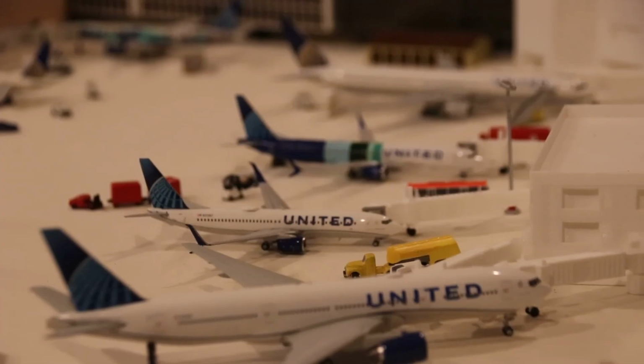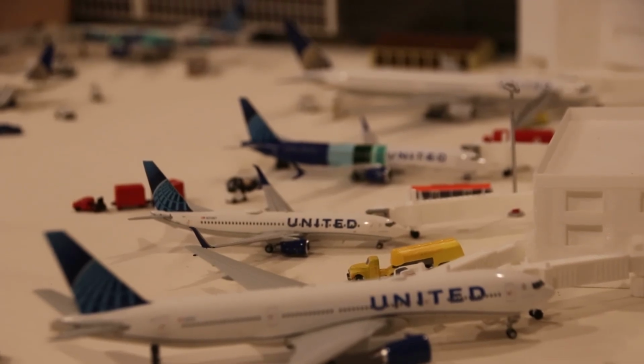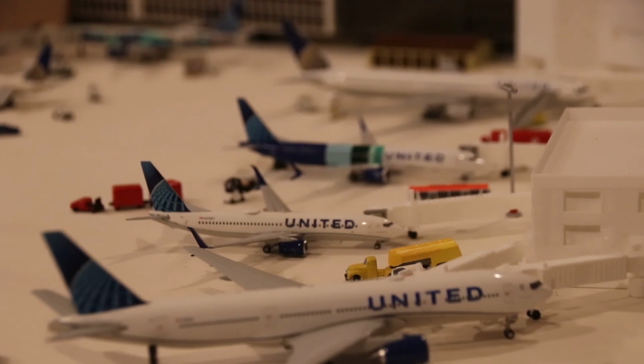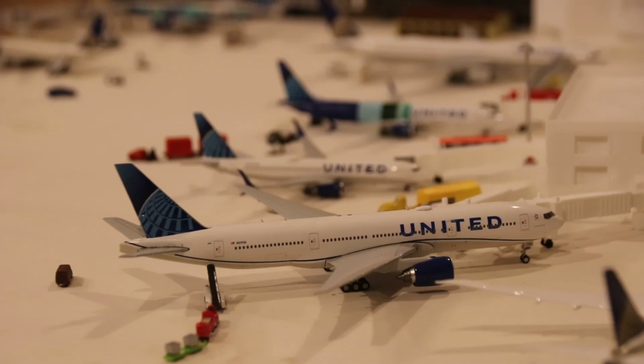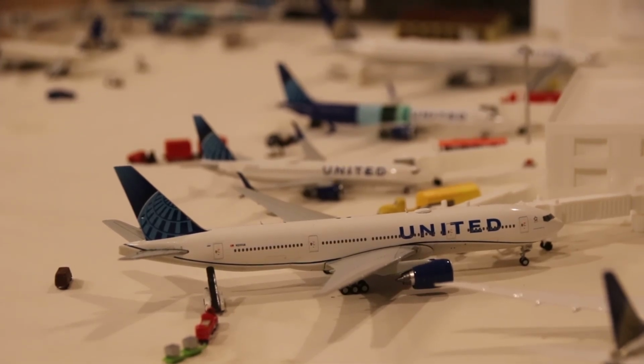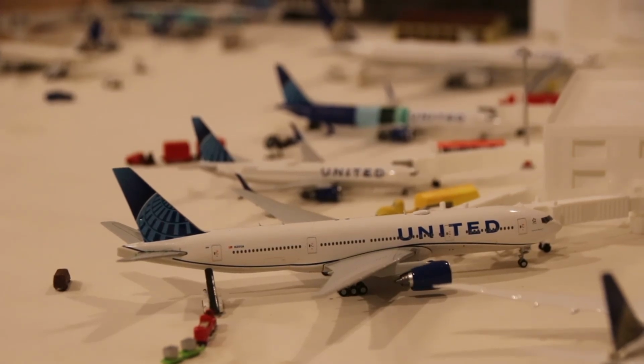Before we get to the 777, we have this United Airlines Boeing 737-800 in a new livery. This aircraft is waiting for its fuel for the turn out to Bermuda. With a gorgeous shot of the 777-200, we have this United Airlines Boeing 777-200 in the new livery. This aircraft is deboarding its luggage from the flight to Sao Paulo, Brazil.